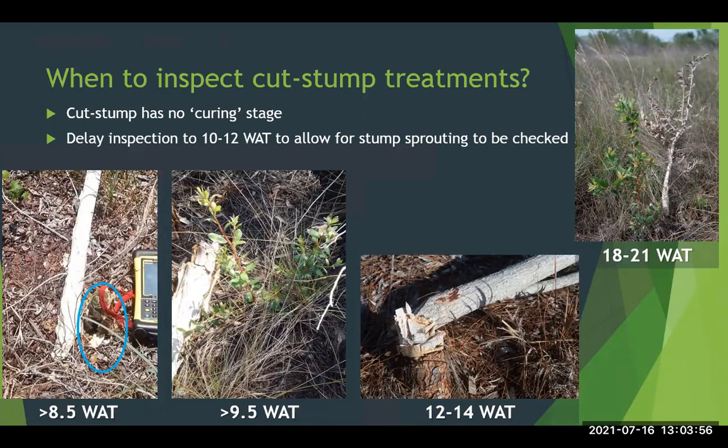On the left, we have a melaleuca that was cut stump, and inside the blue circle is the stump that it came from. It's a little hard to see, but it's browned. The cambium is totally miscolored, kind of looks like it's rotting away, and so that one is a goner. In the center here, we have another melaleuca that was only 9.5 weeks after treatment. I'm not positive, but that may have even been the same project. And that plant has started to regrow from the stump. And so that is not going to be a controlled plant.